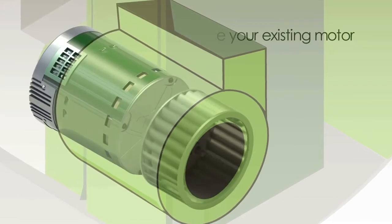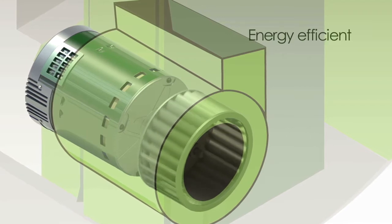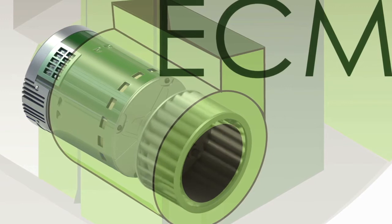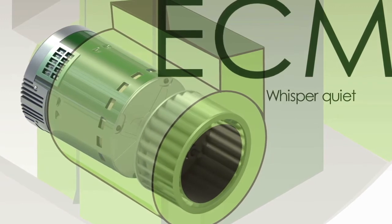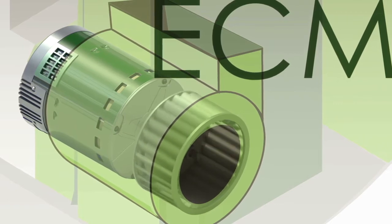Genteq's Evergreen motor is made for homeowners like you that want to make their homes more energy efficient without replacing the entire comfort system. ECM technology allows Genteq motors to run whisper quiet at low speed and then gradually ramp up to high speed when the thermostat turns it on. This may seem like a small thing, but the reduction of noise is dramatic.